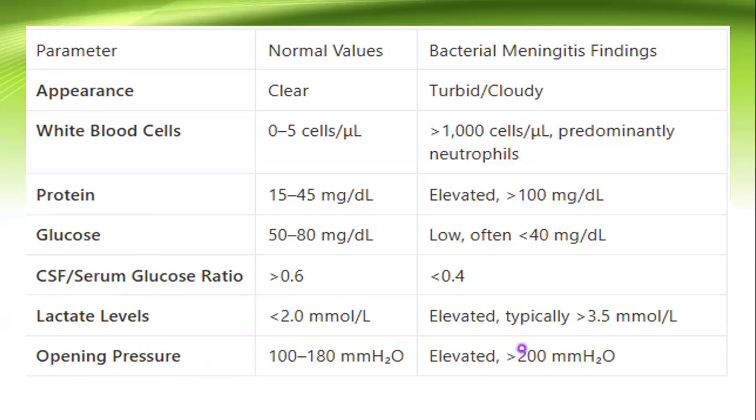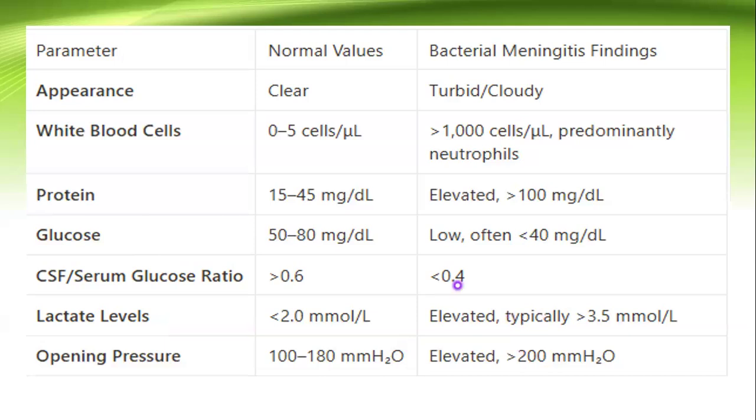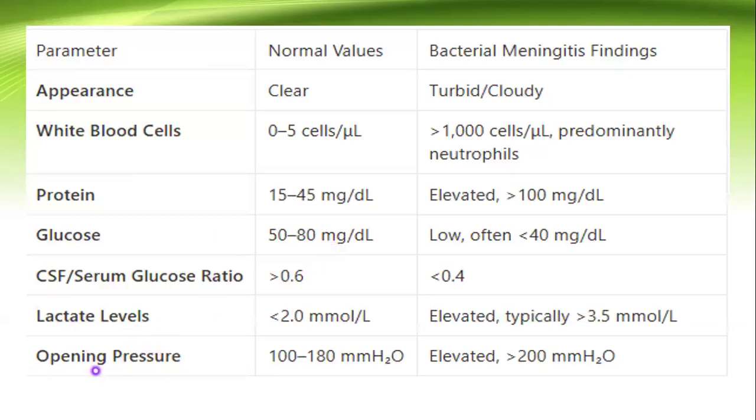So you'd be asked; today's question was bacterial, tomorrow it can be viral, the next day it can be TB, or fungal. Basically, if you get this question, you start on inspection: it will be cloudy. Then opening pressure, because in all the meningitis the opening pressure is usually elevated. They don't really want you to mention these values; if you just say increased or decreased, that is fine by them. Then protein elevated, glucose low, lactate high, white blood cells high, predominantly neutrophils. That's enough. The values are not that important.